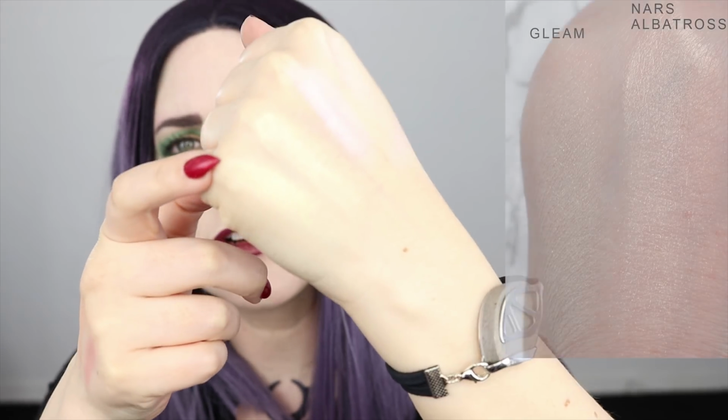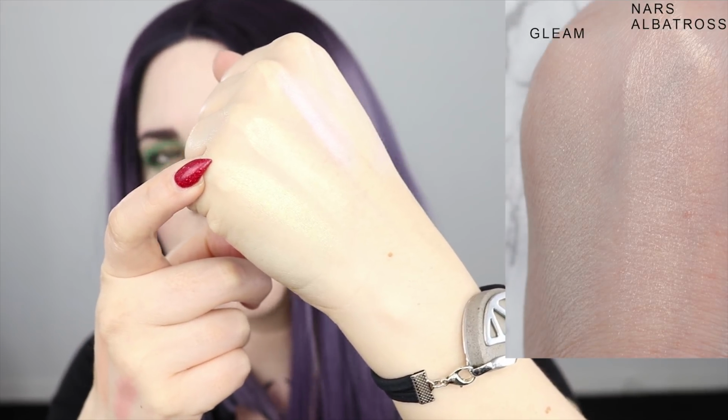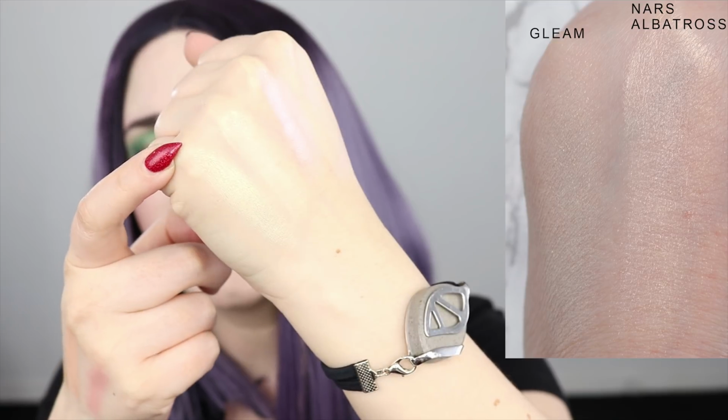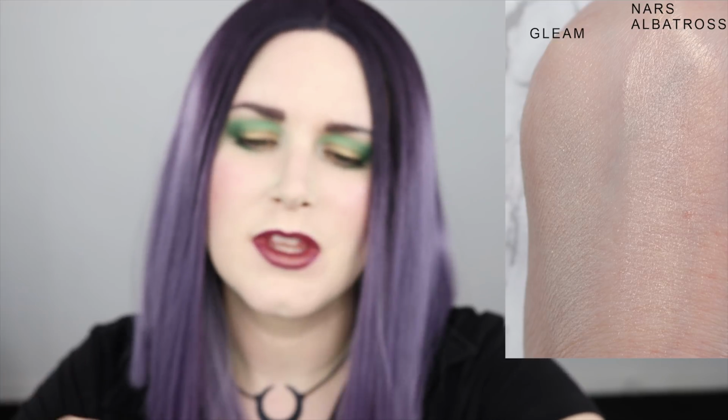If you watched my most recent Get Ready With Me, however, you will see me put on this highlighter and know that I pretty much hated it. Let me show you why. So this is the color Gleam, which is the highlighter in the Makeup Geek Flawlessly Ever After Porcelain Skin Palette, Porcelain Princess Palette. And it is not a white-based gold. It does not look flattering on my skin tone. It's too dark for my skin tone and too yellow.